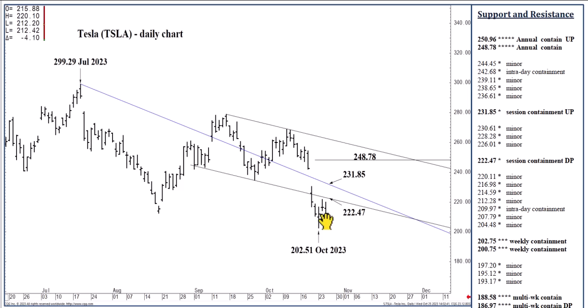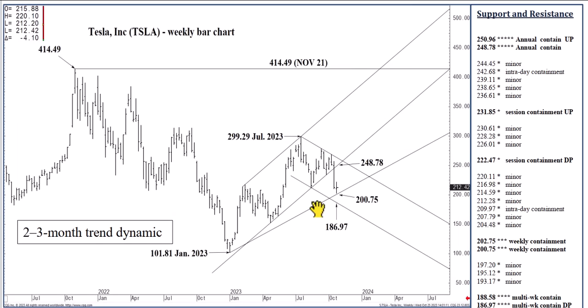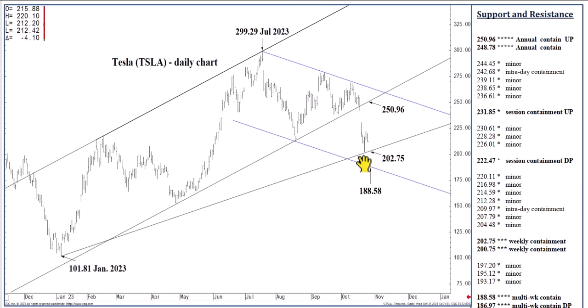If we happen to break 209.97, then yes, I do think 202.75 is in reach again today. 202.75 on the daily chart. On the weekly chart, 200.75. Coming into the later part of the week, it could be a meaningful event. If we were to close today, I think even a daily settlement below 202.75, but I would add 200.75, if we were to close below 200.75 today, which would also obviously include a settlement below the speed line.